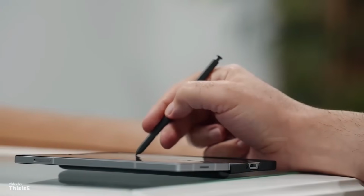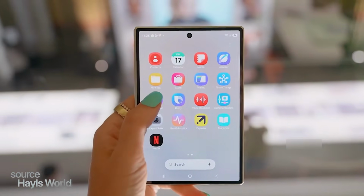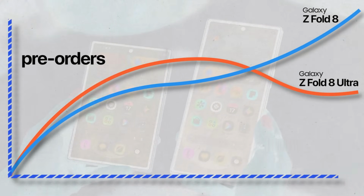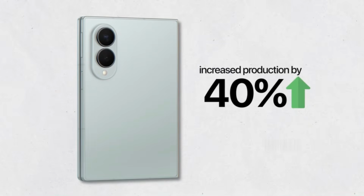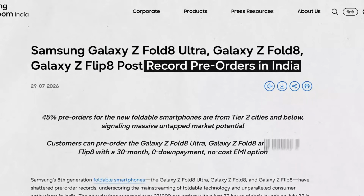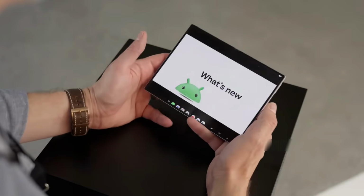But here's what makes this even more interesting. Samsung's latest foldable strategy is already paying off. The Galaxy Z Fold 8 is reportedly selling beyond Samsung's own expectations. Early demand has been so strong that Samsung even increased production to keep up. In India alone, pre-orders reached record-breaking numbers in just a few days. That's something no one expected.